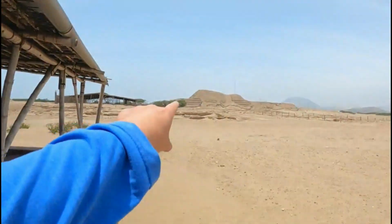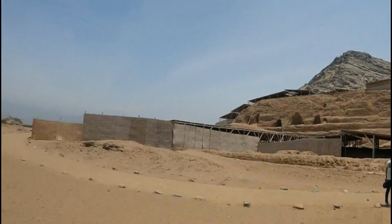That's the Temple de Sol, and the Luna's over there, and I'll show you as we see what's going on.